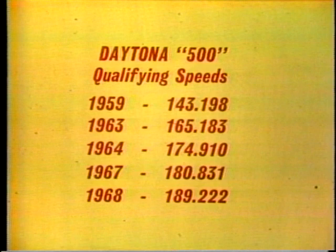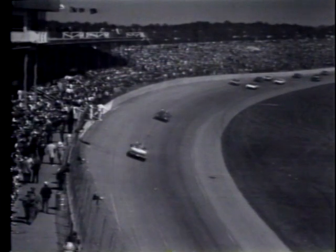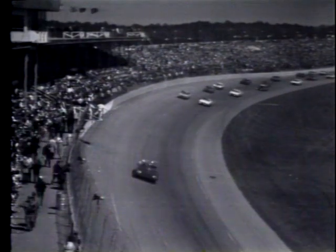Yarborough's qualifying speed of 189.222 is an over 8-mile-an-hour jump over the qualifying speed set last year. And back in 1959, it was a paltry 143.198 that won the pole, a remarkable jump with its problems. As they lined up, familiar names were in the lead pack.